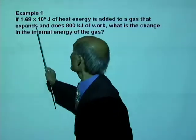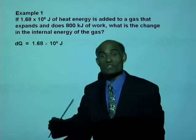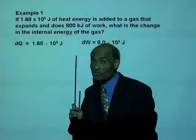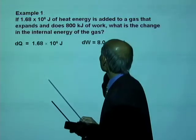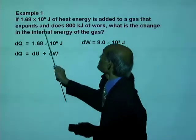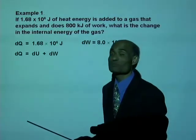Alright, so we've got delta Q or dQ is 1.68 times 10 to the 6 joules. That is the amount of heat added. dW, the work done by the system, dW equal to 8 times 10 to the 5. And we have dQ equal to dU plus dW. So the system does 800 kilojoules of work. 800 kilojoules is 8 times 10 to the 5 joules.